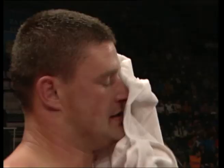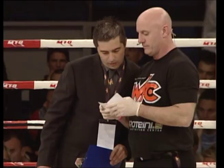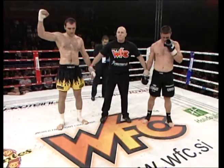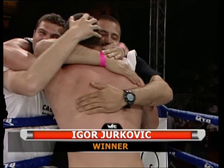This is the fight number six, and we are waiting for results. In the fight number six, 3 rounds by 3 minutes in the heavyweight division up to 120 kilograms by the K1 rules. And the winner goes to the blue corner, Igor Jurkovic!